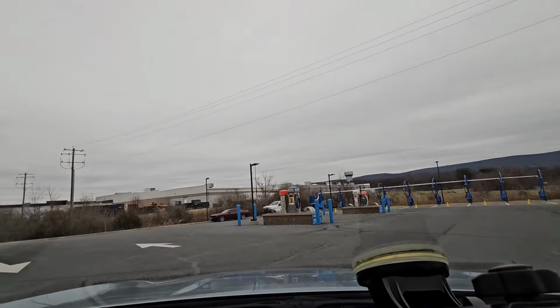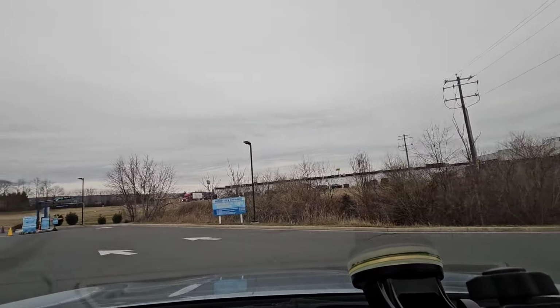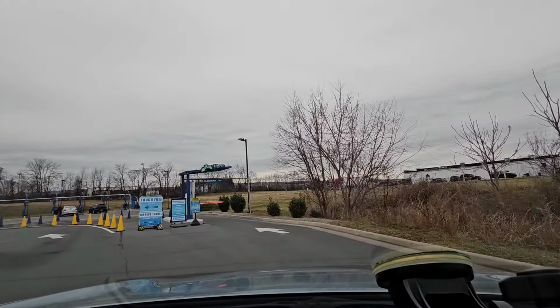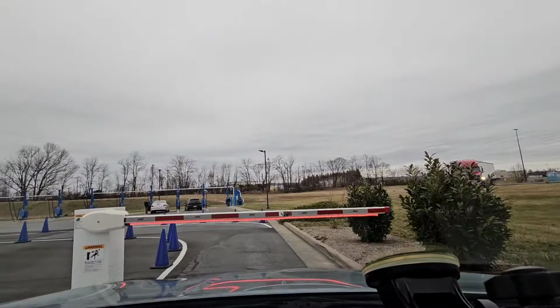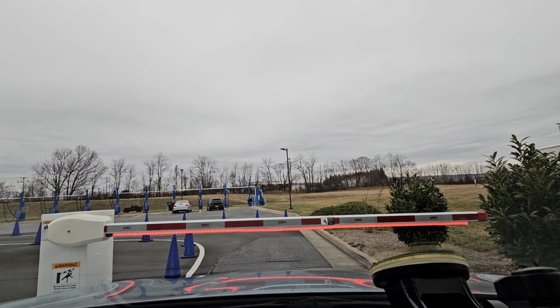And we're going to go ahead and check out their tunnel wash here. Self-serve, we are not going to do that. But we'll see what we got here. Just like, I believe, the M12 Plus that was here, it's still $14. Maybe it was $12 when I saw it, but yep, this is what the bay's going to be like now. There's a tunnel wash here.